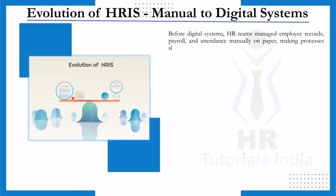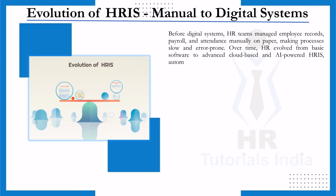Have you ever wondered how companies managed HR tasks before digital systems existed? Imagine HR teams manually keeping track of employee records, payroll calculations, and attendance logs, all on paper. Over the years, HR management has evolved from manual paperwork to highly advanced digital systems powered by AI and automation. Let's take a journey through the evolution of HRIS and understand how it transformed HR processes.